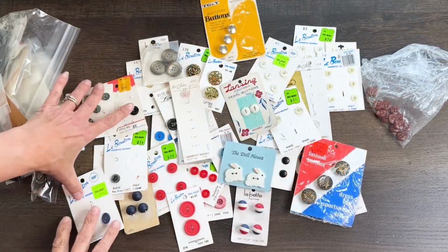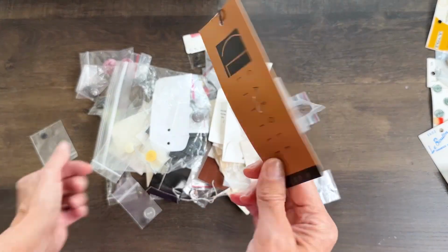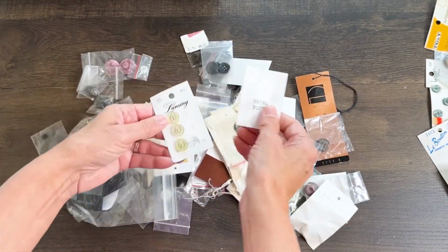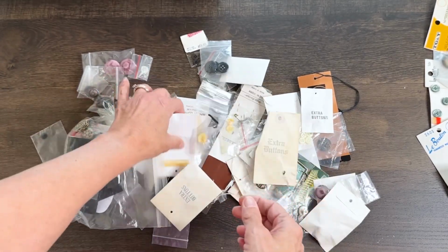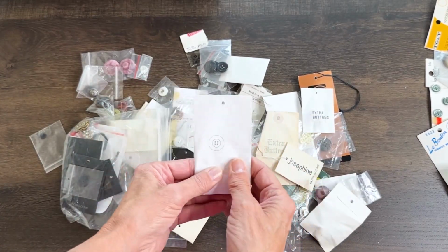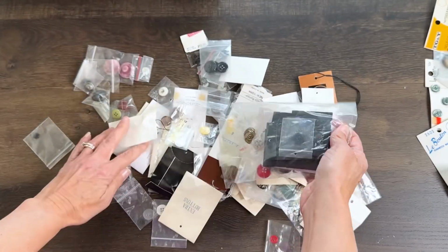In addition to all these buttons that were on the cards, there were all of these buttons included. These are all the ones that you remember when you get a hang tag from clothing and it has the extra button for you. All of these look like they were saved. Oh, that one goes with the cards. So lots and lots of extra buttons here. I'll have to find some type of a project I could do that I could use these up. Josephine, extra button. Oh, that's a big button. Must have been a coat. Looks like some miscellaneous buttons in here that maybe were saved from another project.